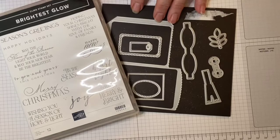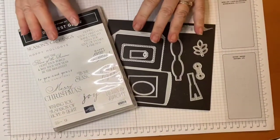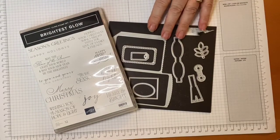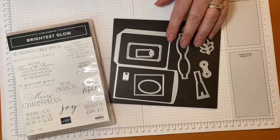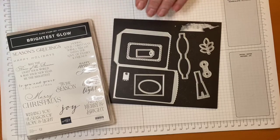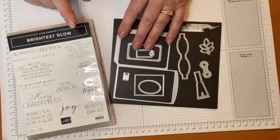Anyway, the set we're going to be using, I'm going to bring it up just a little bit so you can see a little bit better, is actually not even a set at all. I'm going to be using the mini pocket envelope dies. You can see here this big one makes a little pocket, and that's what we're going to be using to put a gift card in, and then using the Brightest Glow.